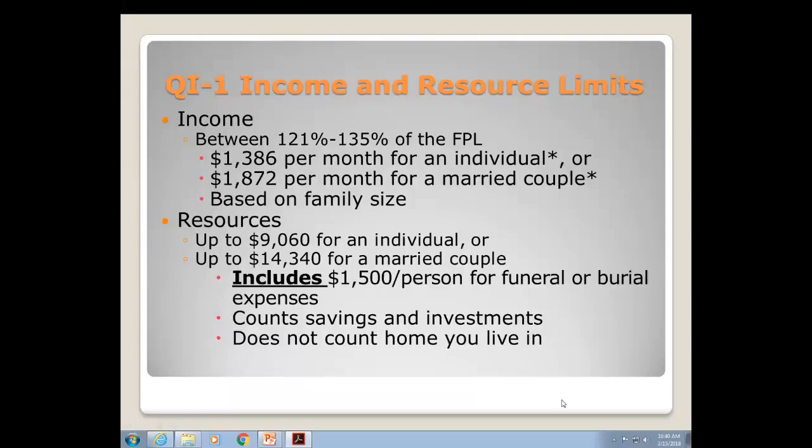Hey, how are you? Question, I just want to get clarity when we're talking about the resources for, are you able to hear me? Yeah, we can hear you. Okay. Resources for QMB and QI1. When we're talking about resources, they include the $1,500 per person. That's the extra resources. When we're talking about a married couple, is that $750 a piece for each married couple, or is it $1,500 for each individual person that's married? Hope that question is clear.